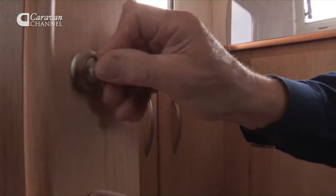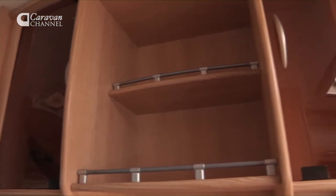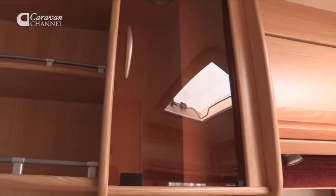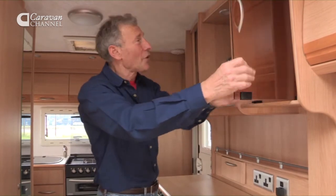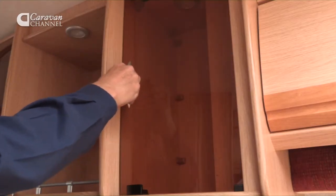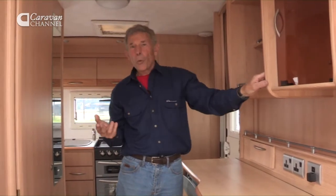Moving away from the kitchen, we come to this section, and this is for the drinkers. On this side, we've got the facilities for holding all the glasses and the wine itself. Yes, nice and tall, so that you can keep the bottles in here if you're taking a trip on the English Riviera. But wait, not everybody is a wine drinker.